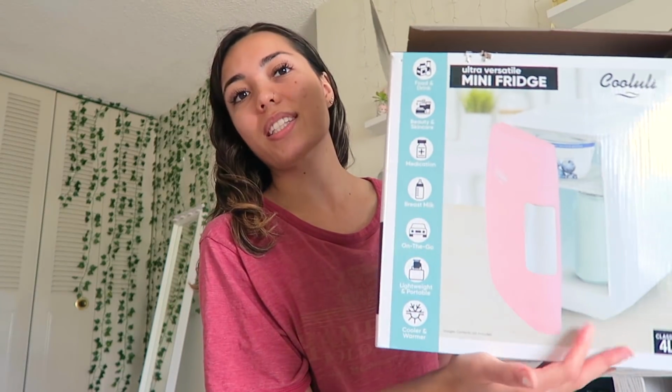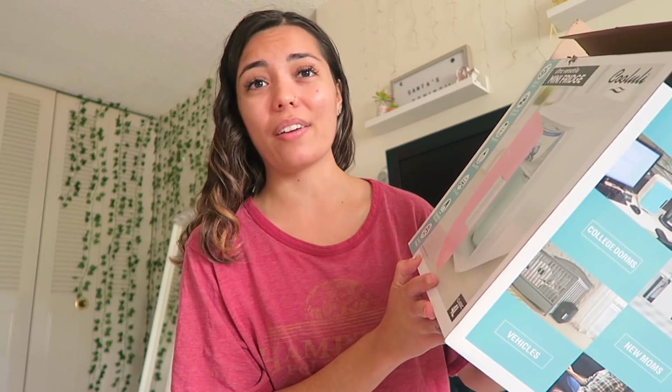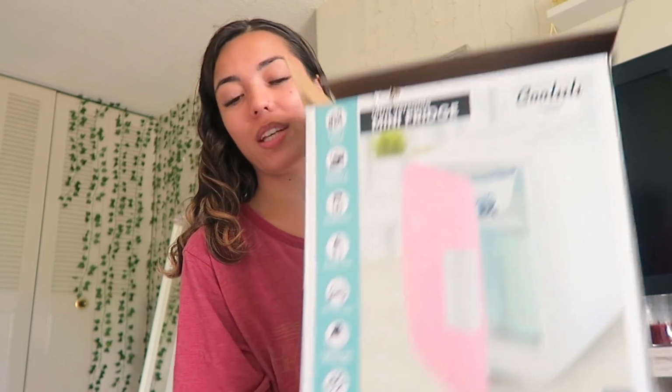The universe listened. So thank you so much to everyone that suggested that, because Kululi sent over this adorable little pink skincare fridge. It's like a mini fridge that you can use for a lot of different things, but I will definitely be using it for skincare. I am so grateful. This is amazing. So I really want to go put this in my bathroom and get everything set up right now.